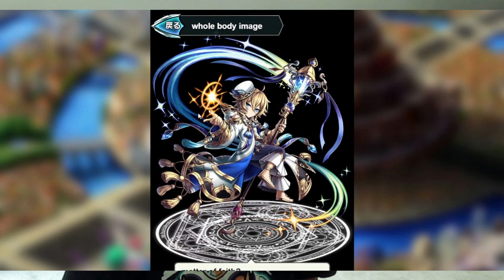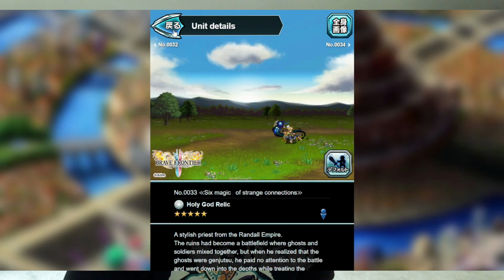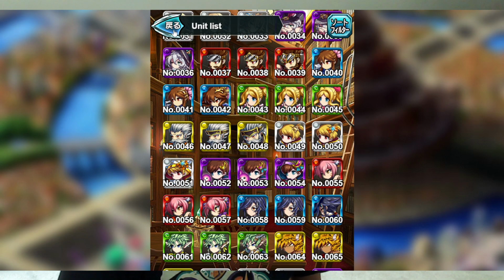I don't know. I never played Brave Frontier 2. It was released only in Japan, so everything is entirely new to me. I know very little about this.